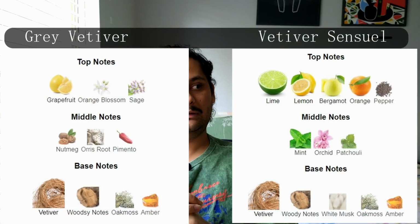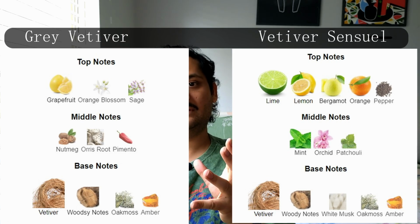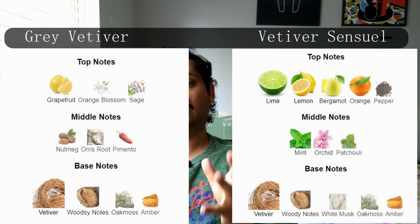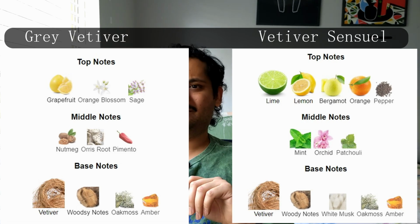I can put up the notes on the screen as per the online website that I usually look at called Fragrantica, and you'll see the notes in the Grey Vetiver. They're much more muted, very few but very effective, I would say.